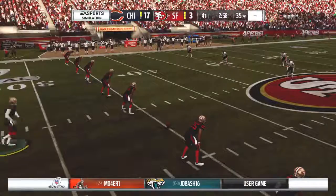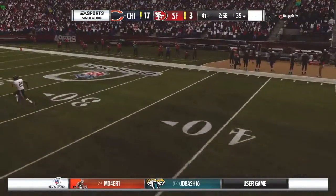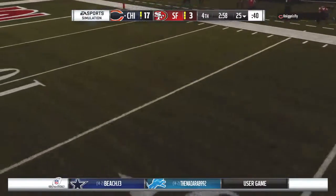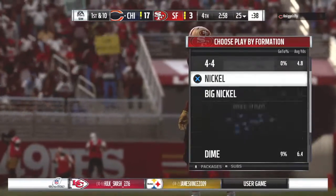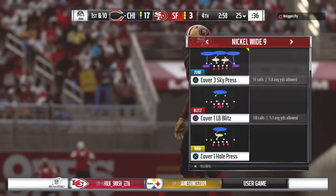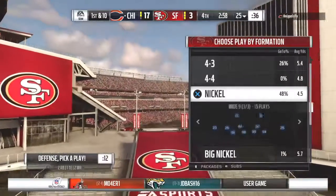The punter Pinion now to kick this one away. And that'll carry over the back line of the end zone for a touchback. The Bears offense now gets set to head back onto the field. And last time they got 3 points, but it was a chip shot field goal.